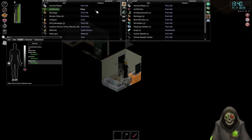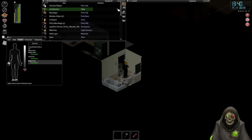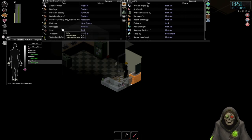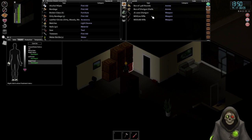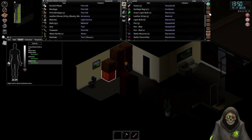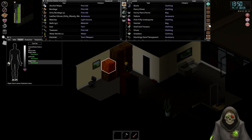I'm going to take one of the antibiotics just to stave off any potentially problematic things. Why am I still carrying planks? I thought I dropped them all. Oh, whatever. We'll pop one of them. Next off, let's go to our etc. drawer and drop the glass that we picked up. And then we need to find wherever I put that one particular item I'm looking for.